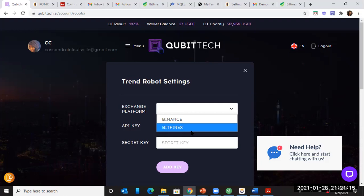And setting my VPN, because in order to link both of these accounts together, you have to have your QubitTech account open, and to have this open, you have to have your VPN on. So I didn't want to go through all the hassle to figure all that out, even though I have a Binance account. I'm going to use that solely for trading without my bot to start with. But I did go ahead and link my robot to this one here, the Bitfinex. This was easiest. So if I were to recommend anything, I would recommend this one here.